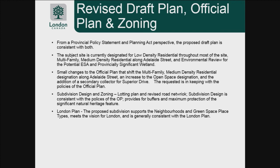The applicant has proposed small changes to the OP that shift the multifamily medium density designation along Adelaide Street to the south to allow single detached dwellings to front along a proposed Street B, and an increase to the open space designation and the addition of a secondary collector for Superior Drive. These requested changes are all in keeping with the policies of the OP.